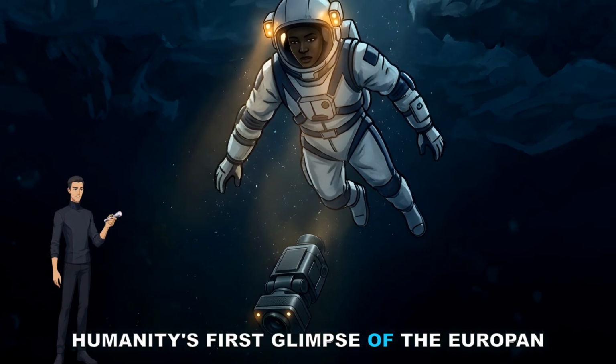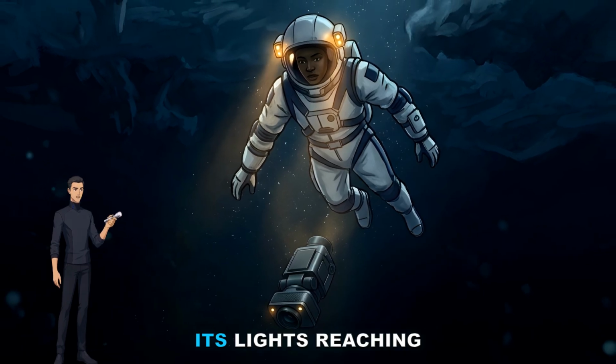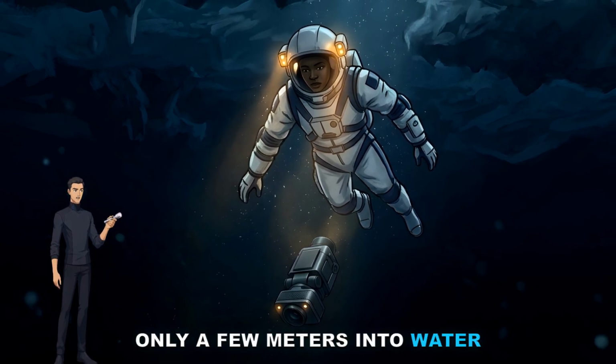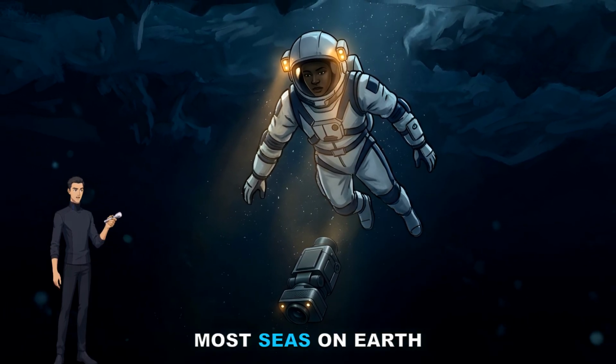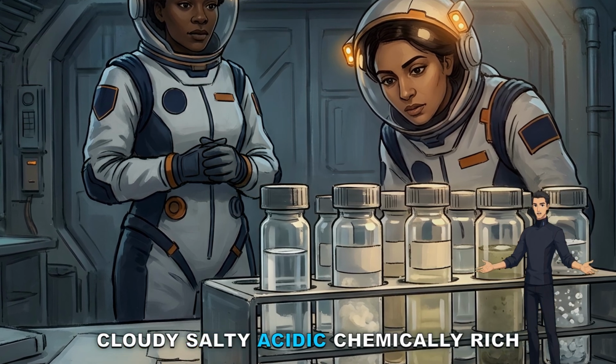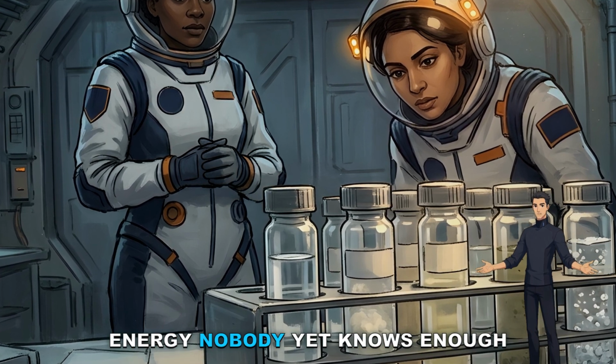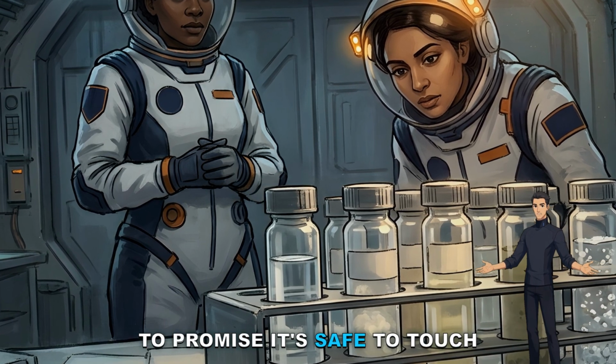Humanity's first glimpse of the European ocean might arrive through a camera no bigger than your hand, its lights reaching only a few meters into water that could stretch deeper than most seas on Earth. That water might turn out clear, cloudy, salty, acidic, chemically rich, or surprisingly short on usable energy. Nobody yet knows enough to promise it's safe to touch.